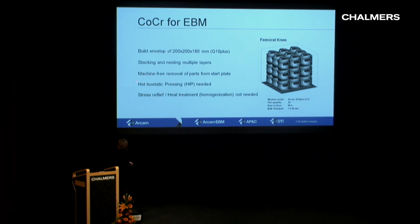I think you all saw from the presentation here, I'm going through the details about the HIP process. It's something we need for our cobalt chrome in order to obtain the right microstructure, but also the material properties that we need. But what a lot of this development work that I showed you has led to is that previously we needed a heat treatment to actually obtain the right microstructure, which we now are able to remove in this new process. So there's no need for stress relief, which we've never needed, but we don't need any heat treatment or homogenization either, which is a good benefit and really removes some of those post-processing steps that take time.